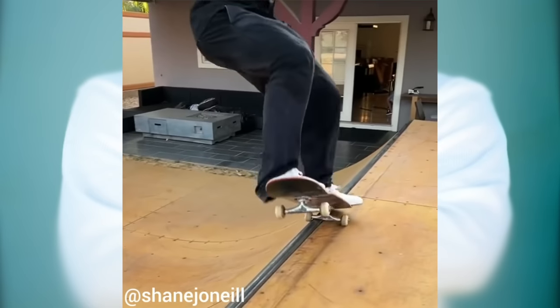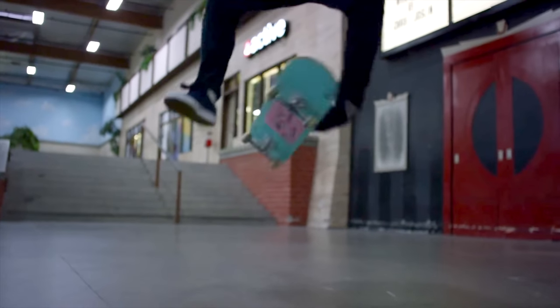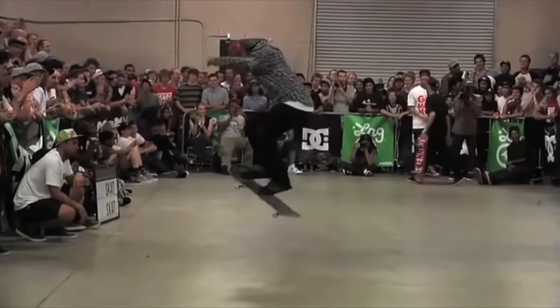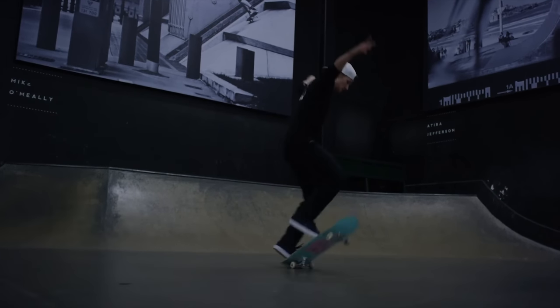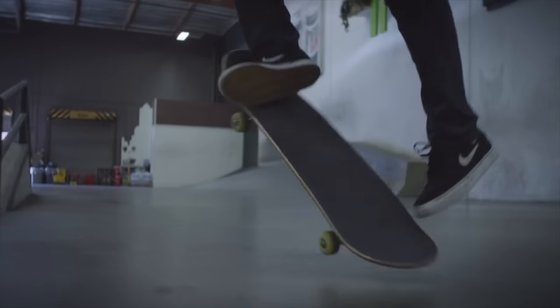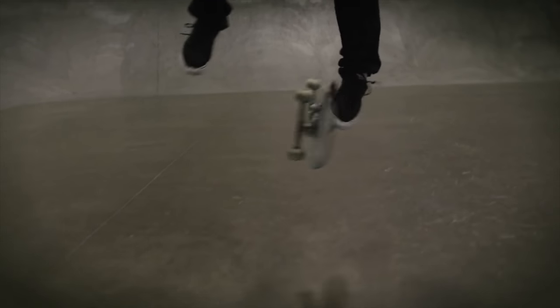Once in a while, we even see some neat transition. Ultimately, not to forget, flip tricks. He's been in many Battle at the Barracks finals, and it's a surprise he never became a BATB champion. I mean, you can tell his flatground, everything looks so consistent. In this video, we're gonna have a look at some of his top technical tricks on flat, and we'll try to land at least 10 of them in one session.